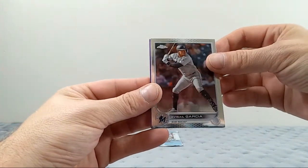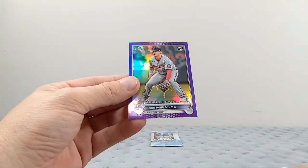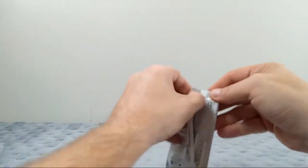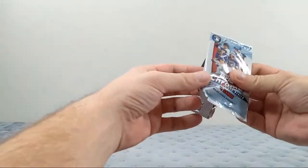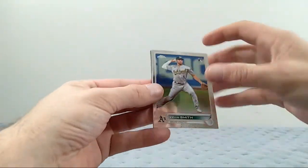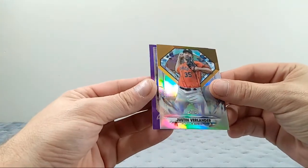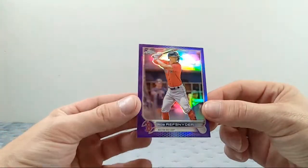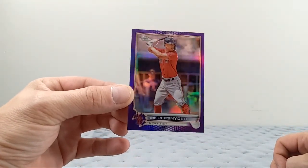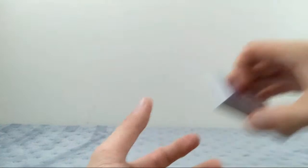All right, last couple packs here, guys. Ebesol Garcia, Martin Perez, Will Smith. And for the Twins, Joe Miranda. All right, here we go. Last pack, guys. Good luck, everybody. Ostertag Auto. Let's get it. Kevin Smith, Drew Smiley, Justin Verlander. And last but not least, for the Boston Red Sox, Rob Refsnyder. Rob Refsnyder for the Red Sox.